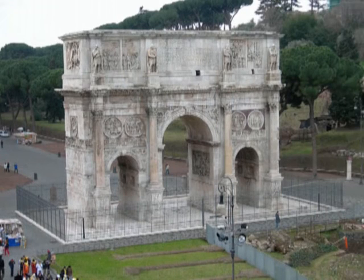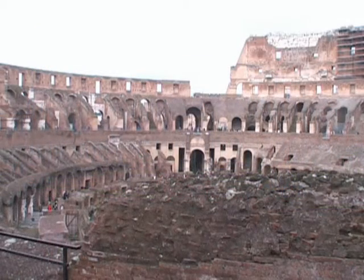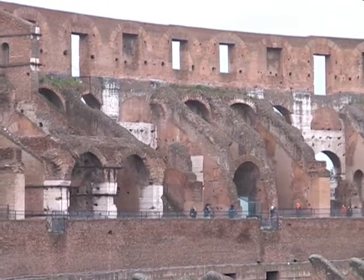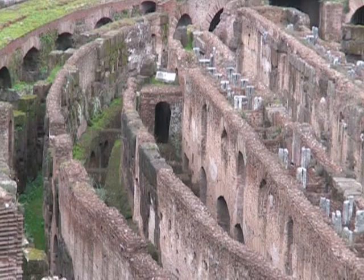Continuing past a third triumphal arch, you reach the Colosseum, the most famous of Rome's ancient buildings. There once were columns around the top of the Colosseum. We shall find them again later. The floor has long since vanished, and you can see the two-tiered passageways that ran underneath.